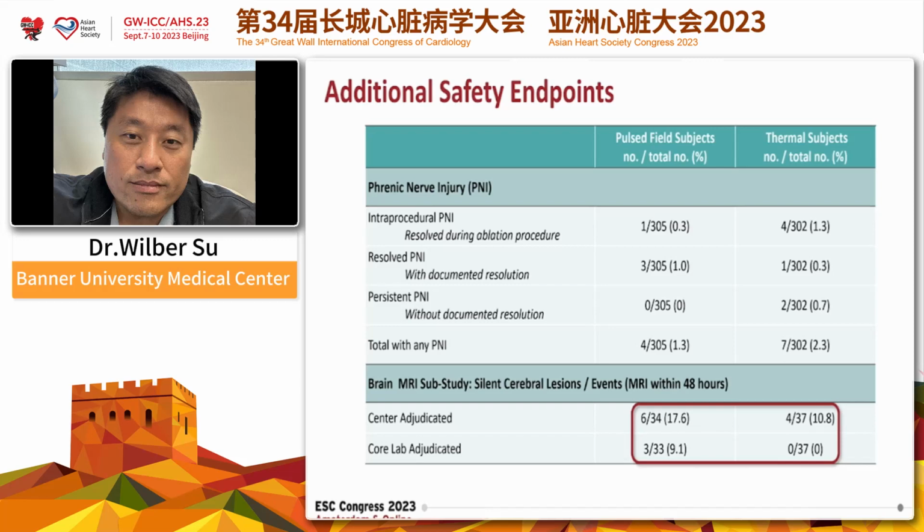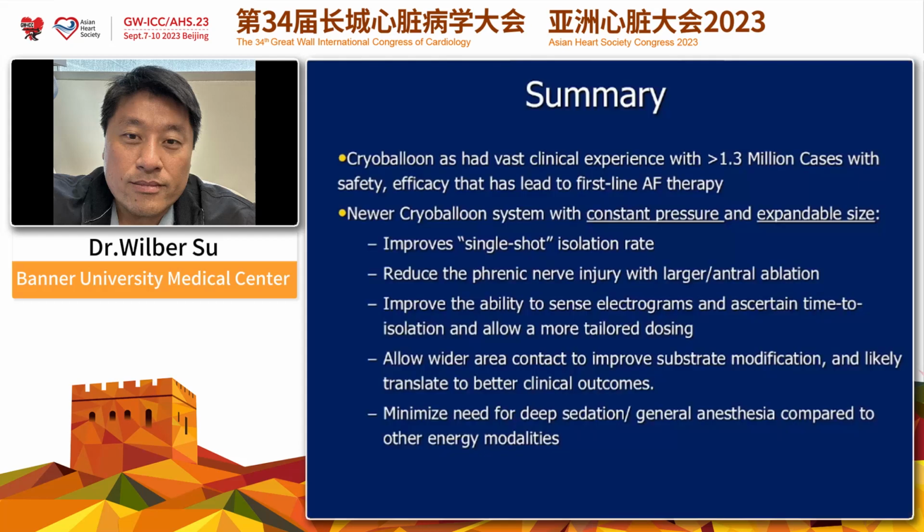It will become a nice, safe procedure. One thing that does worry me, and where I think cryo has an advantage, is silent ischemic events. I think about comparing RF, cryo, and PFA. Certainly one thing we see so far is that cryo energy is fairly elegant in that way. It doesn't create a lot of coagulum. So at least so far, silent ischemic events compared to PFA and RF have been relatively low.